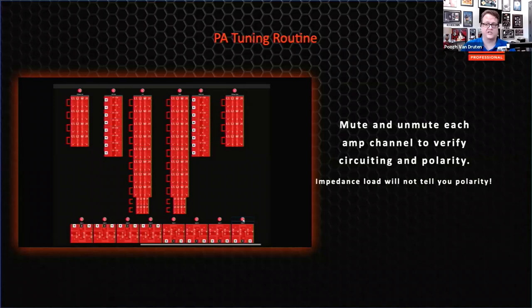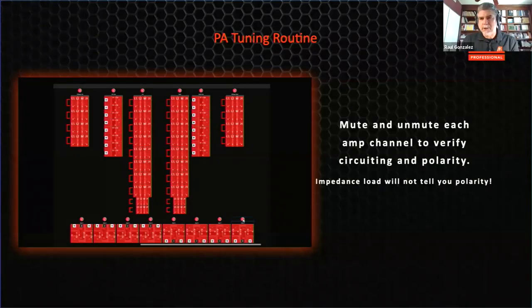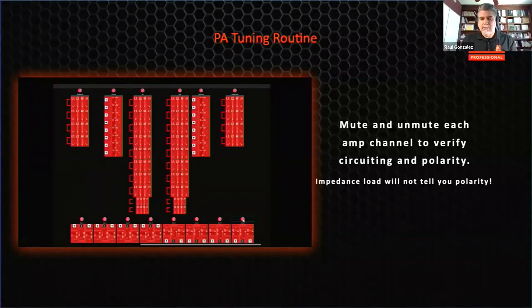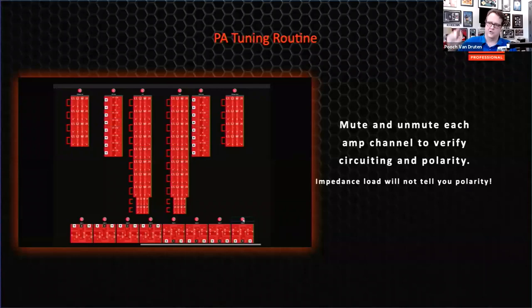Well, I think it's a common mistake. I've watched system engineers just page through stuff, and as long as it's blowing some sort of noise through it, they ignore what it sounds like. Absolutely. To me, this is the crucial moment, where you get to decide if that speaker is really acting like it should. You shouldn't just be blowing through it saying it works, it works, it works. It works and it sounds right.